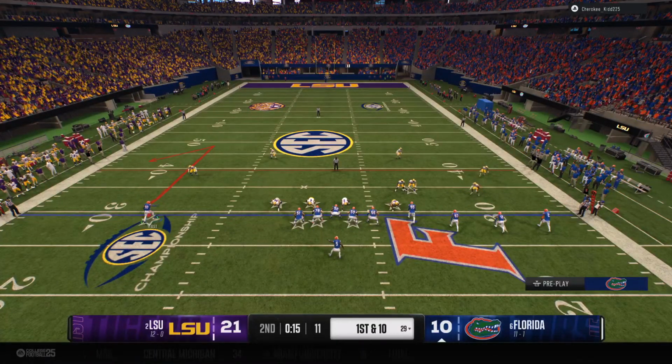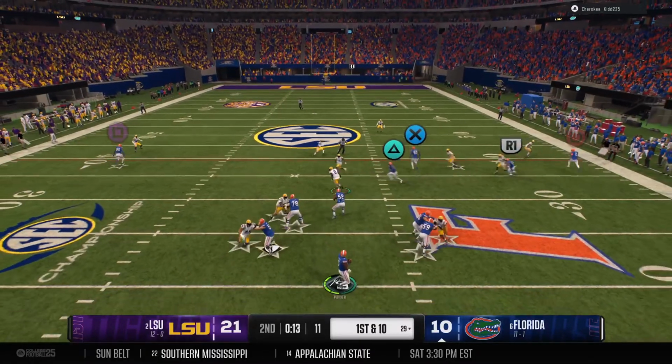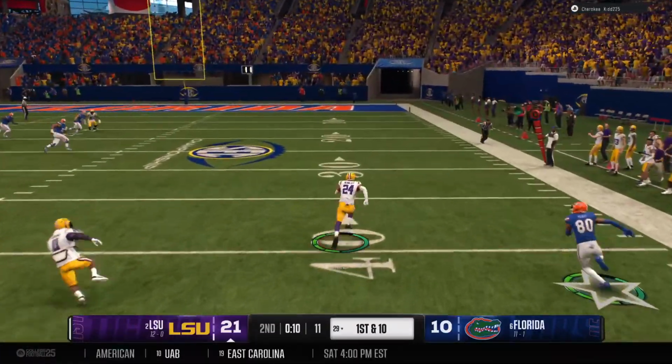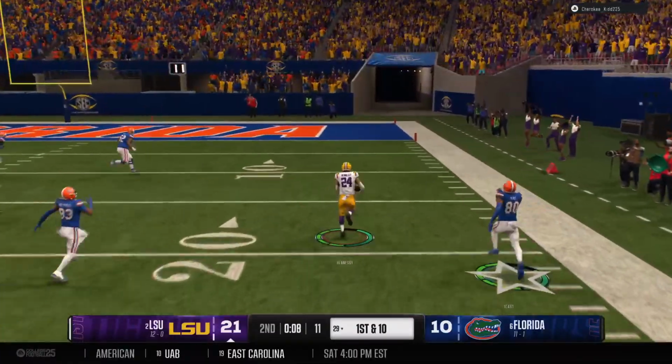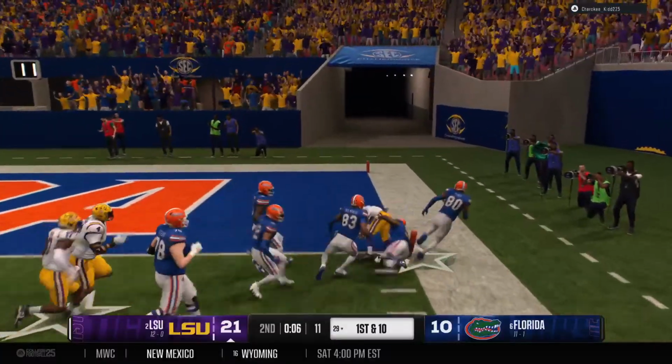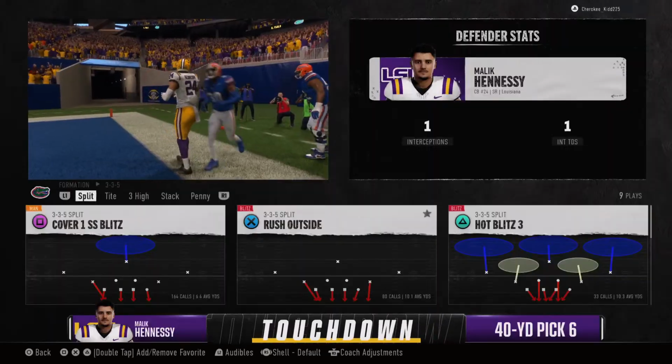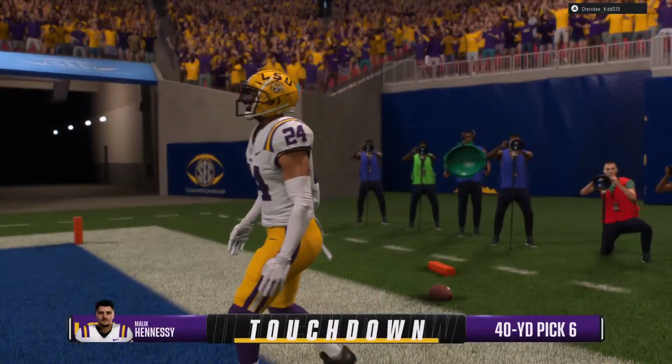Receivers now getting some new assignments before the snap. Back to pass. It's Parker looking for the wideout. And it's intercepted. Beautiful timing there. Can he take it all the way? Return to pick 6. Touchdown Tigers. And the interception taken to the house.